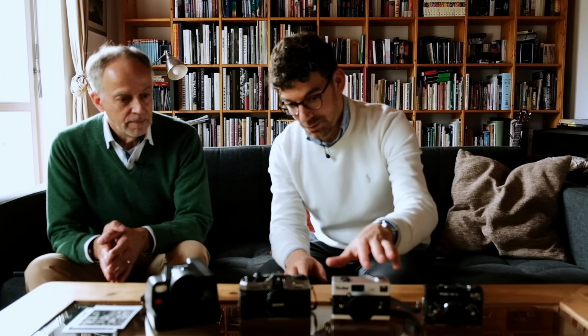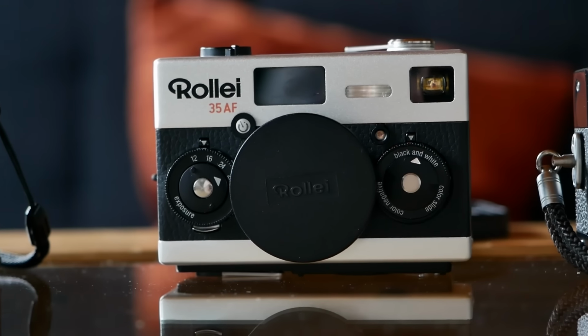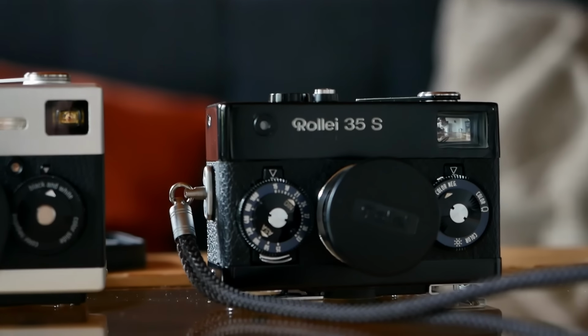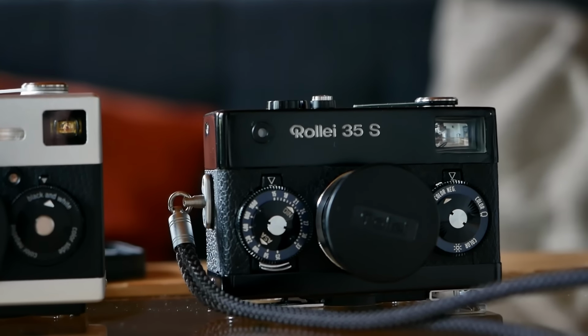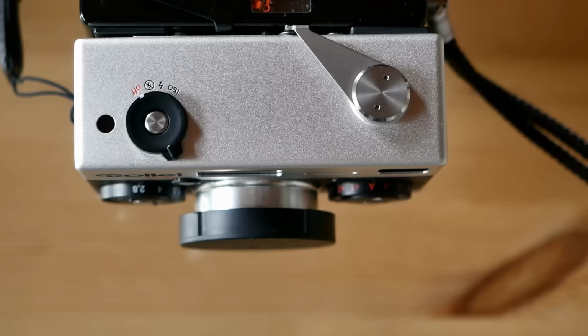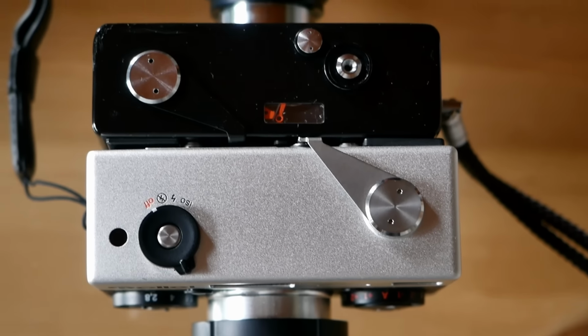Moving on, if that's okay, we also have here the Rollei 35AF, super hyped, and an original Rollei, which we had reviewed in the past. As a Rollei user and a photographer who used this one quite a bit, this is also significantly smaller if you look at it here, by the way. What are your thoughts on the Rollei 35AF?